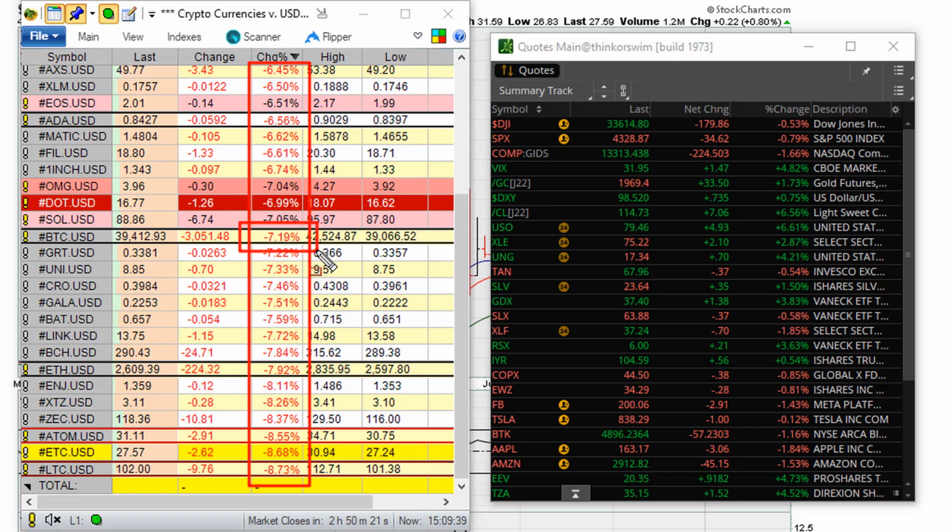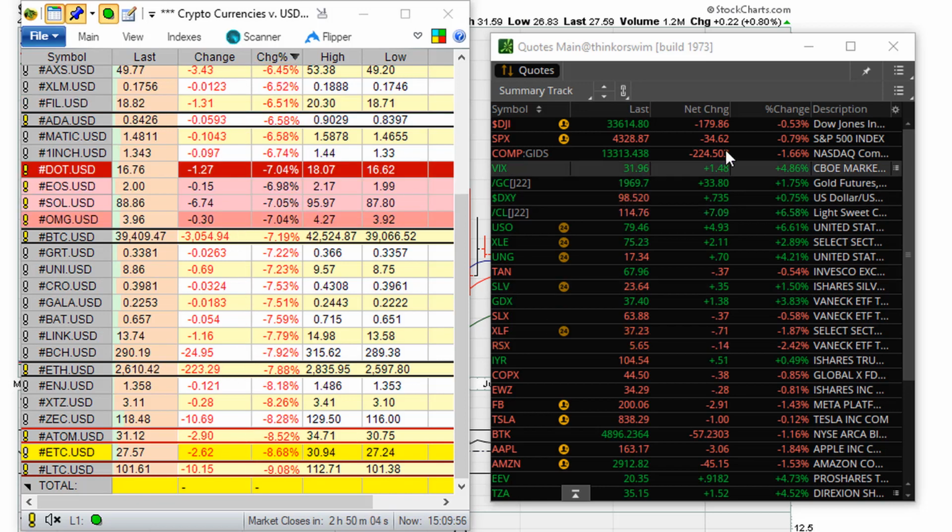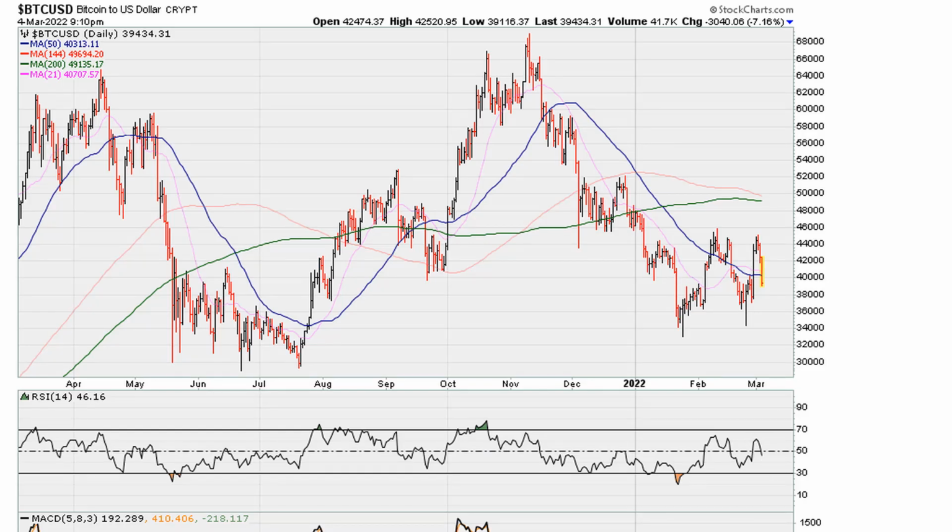Bitcoin is down about 7%. That's a big down day. Ethereum is down right now, if I can locate it, down about 8% also. Big down day. Now, in my opinion, and I've talked about this for many, many years, you can see here, dropping below RSI 50 means a big down day.